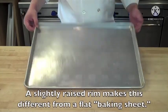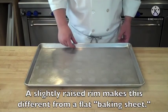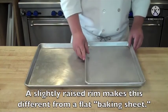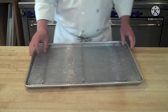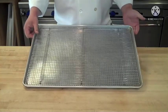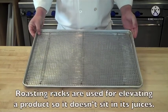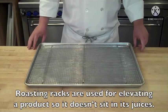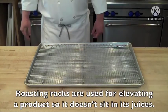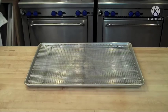And you also have these large sheet trays, which can be used for any number of things, roasting, reheating, baking, whatever you want to use them for. And then you also have half sheet trays, which are literally half a sheet tray. Now, before we go, one last thing, you'll normally see these roasting racks or just a rack insert for large sheet trays. And this is good for resting meats anytime you want a product to be elevated above the pan so it's not sitting in its own juices.